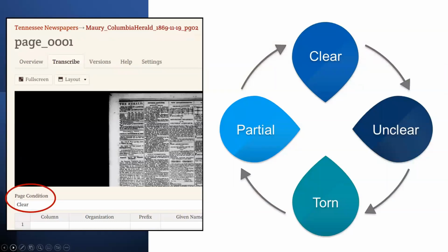On the page where you're doing your indexing work, the very first thing we ask you to select is the page condition. Here you have four options. Let us know if the page is clear to read, unclear to read. Is it a torn page where there is part of the image missing? And that's pretty detectable. The page will actually look torn. Or is it a partial image in some capacity? We offer you these four options so that you can tell us the quality of the page that you're indexing. And if the page is clear and you're able to proceed, go ahead and do the indexing work.